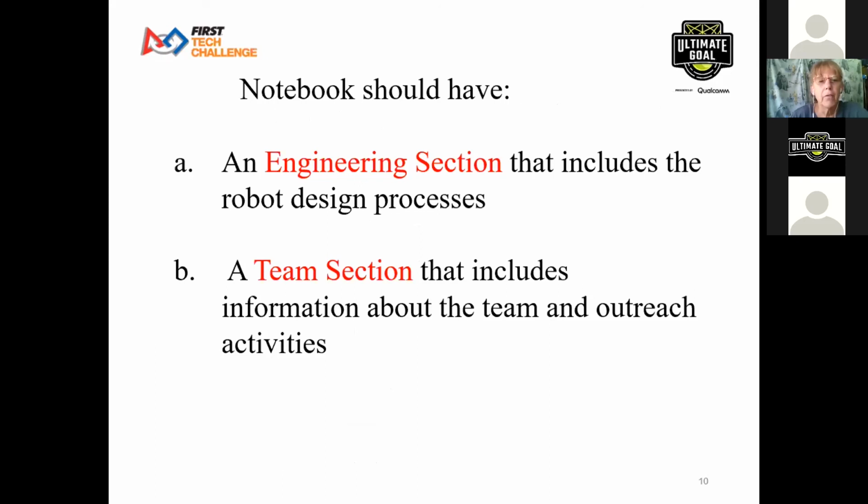Okay, there are 3 sections in your engineering notebook. The first is the obvious one, the engineering section: your CAD drawings, your handmade drawings that are going to get copied over, all of your programming, all of the building section. This is everything to do with the robot and the technical side of it. It's more than just robots. It's a team that builds the robots, so there should be a team section. And in the team section, there needs to be all of your outreach, your activities. If you listen to the Mustangs do their Connect and Motivate Award, they talked about all the things that they have done and gave you suggestions that would go in this section.